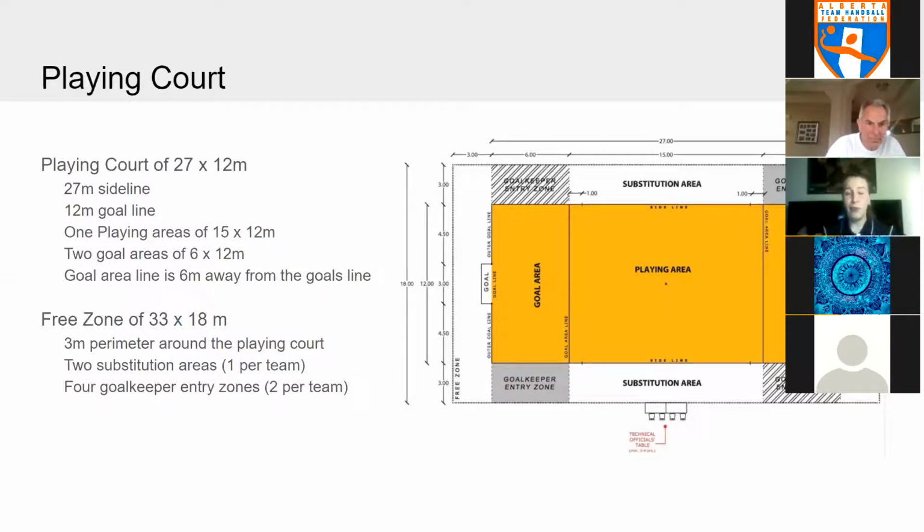So before we go into why they were rotating their arms and doing a cartwheel just to show a 2-pointer, we have to go over the essential differences we see between indoor handball and beach handball. And it starts with the playing court.